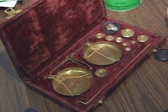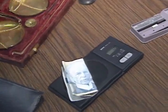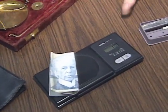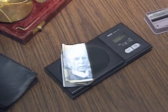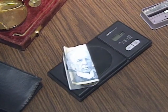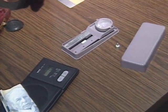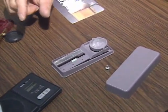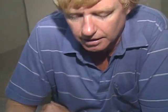The electronic scale here, what will happen to balance the scale is you can throw a bill on it, and it weighs, as you can see on the scale, exactly 1 gram. You can then use that to balance your scales. You then add a gram or two or three or four, or however much buff you're going to add to your initial drug mix, add it together, and then package that as for sale.